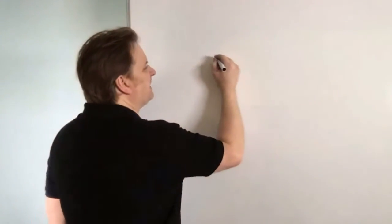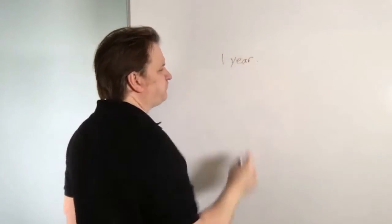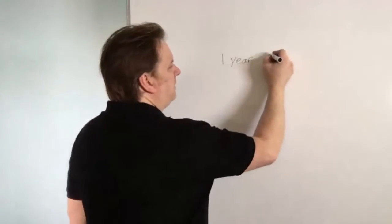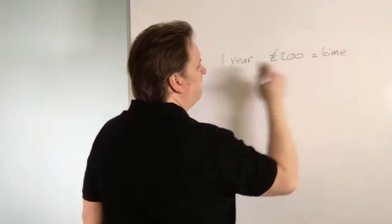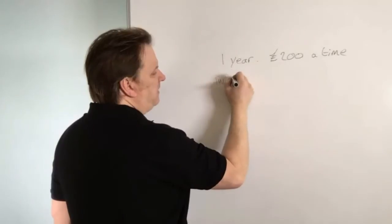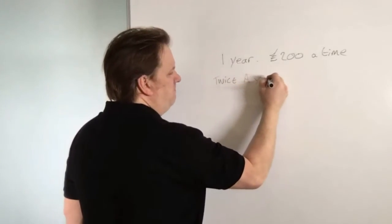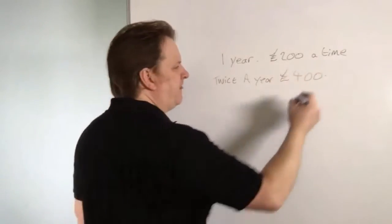How often should I get my septic tank emptied? Well, if your septic tank's working fine and it's working normally, then you just need to get your septic tank emptied once a year. An empty costs £200 a time. Many people get it done twice a year, every 6 months, and it typically costs 400 quid a time to do so.